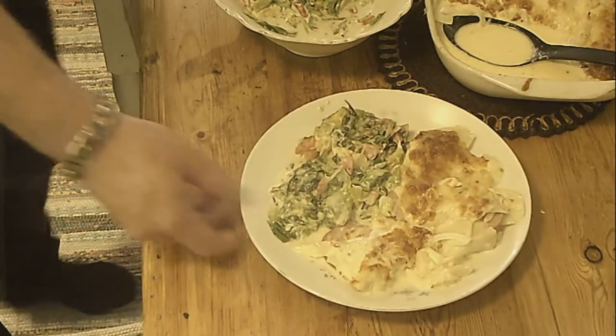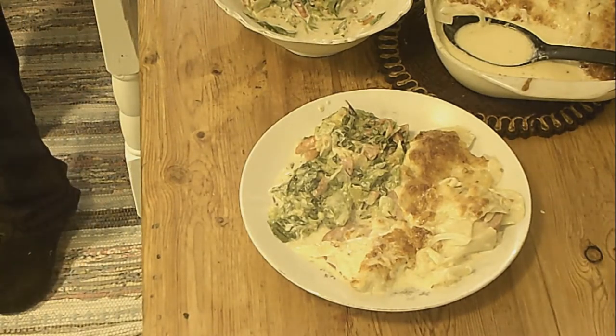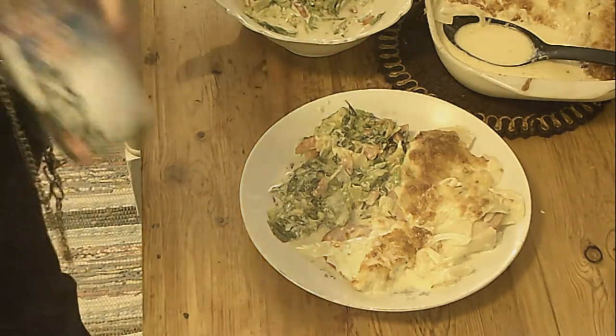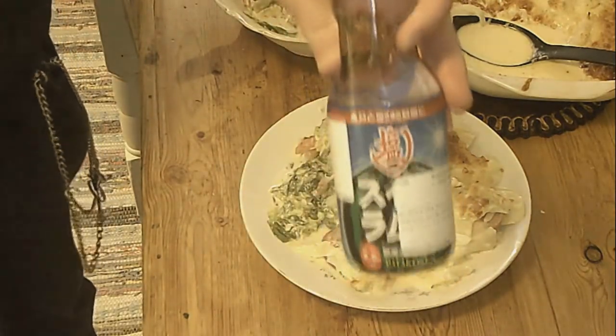And what am I going to drink to that? Today's special will be a Japanese ramune.